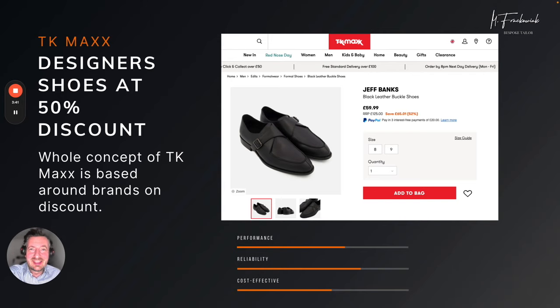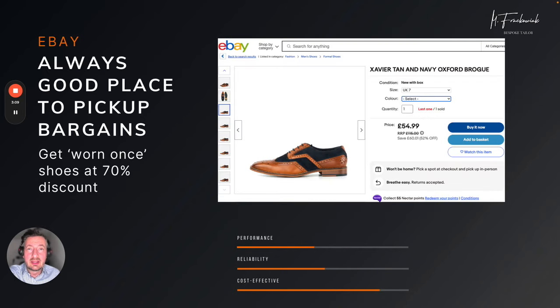Good old TK Maxx. If you want to get some nice brands, even Jeff Banks, maybe they are good, but very unusual. Look at the shape of that shoe, right? Sort of a single monk strap with this sort of top. It looks like a very soft calf leather as well, beautiful. For 60 quid, that's probably a bit of a bargain as well. So if you buy maybe one or two pairs of shoes, I would definitely go TK Maxx and try to find something there, try to find a bargain.